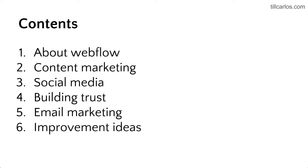The content today is a short overview of what Webflow is. Then we go into content marketing, social media, building trust, email marketing, and then these improvement ideas that I talked about.